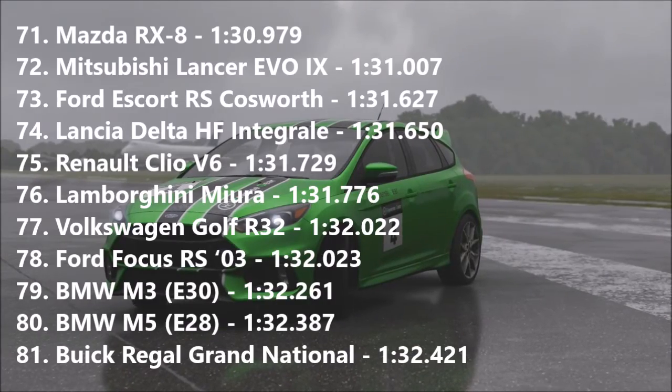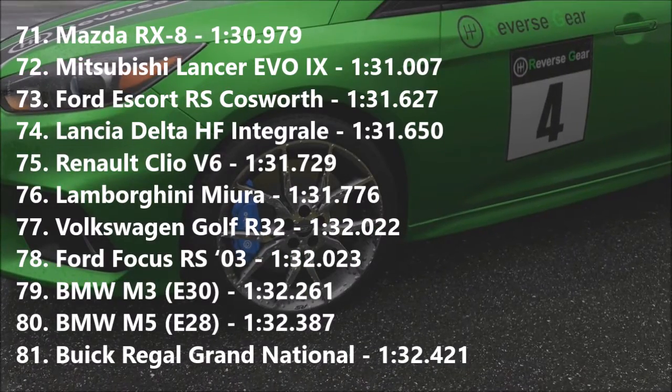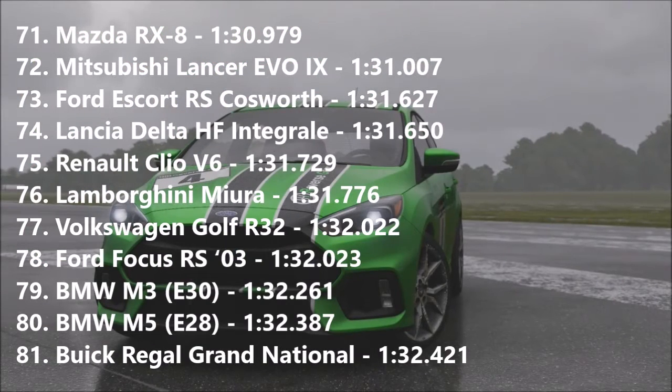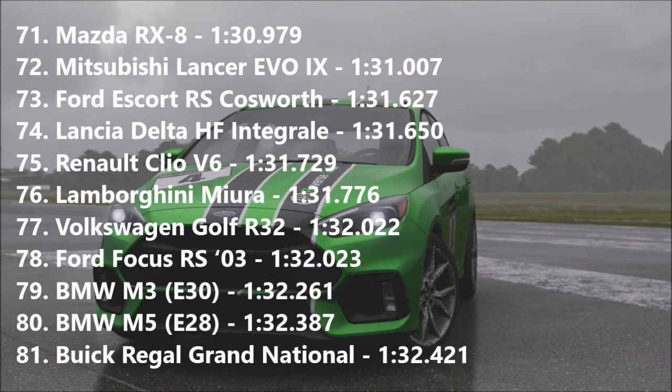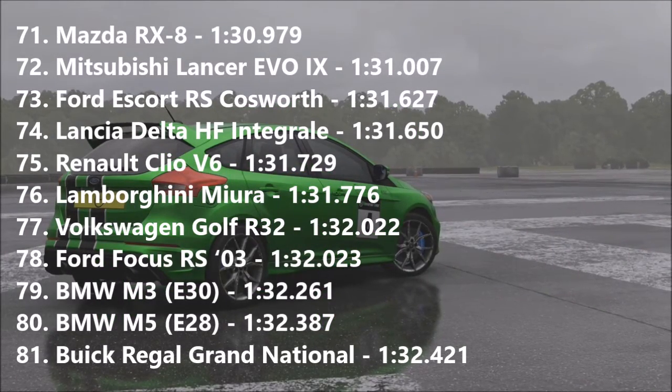Anyways, on to the times. And the Escort is actually the quickest car of the day, going into 73rd with a 131.627. However, those cars, the Delta and the Escort, drove very similar, and the Delta sets a very similar lap time, going into 74th with a 131.650. There really is not too much between those cars.